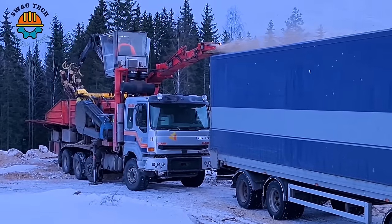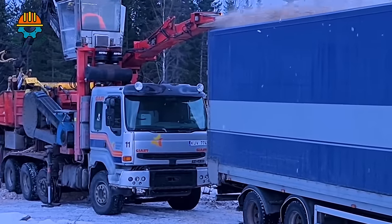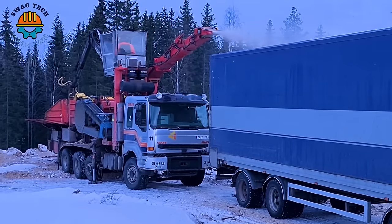With a sturdy structure and advanced technology, Hakotsuka G11 delivers outstanding performance in chipping wood into high-quality chips, ensuring effective treatment of wood waste.